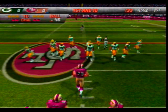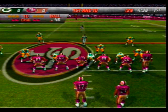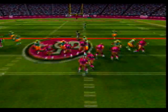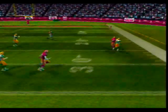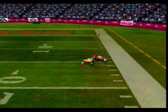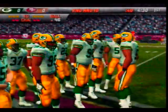Ball on their own 46-yard line. Wallace gains the defense from the gun. They'll pass on first down. Fires this one deep. Ooh, nearly picked off. Number 89 was the intended receiver on that play. Seymour with the coverage.